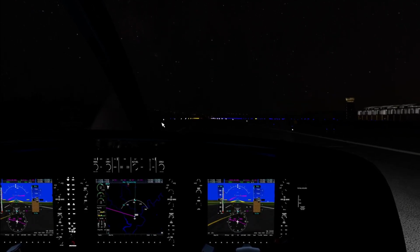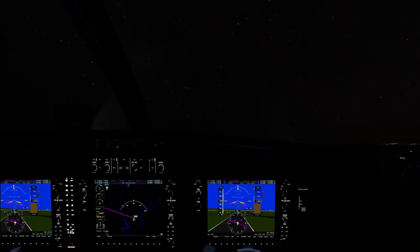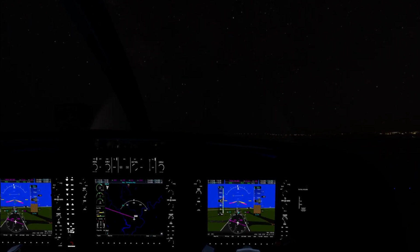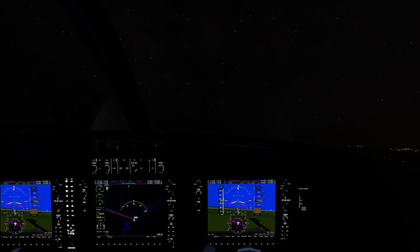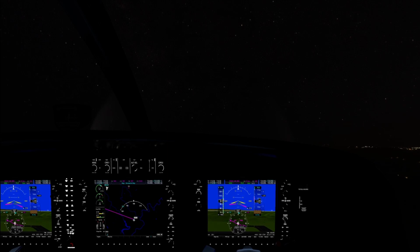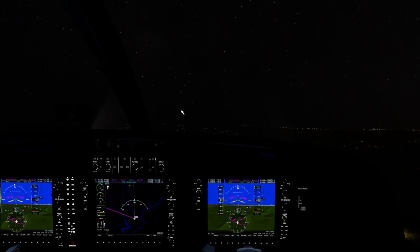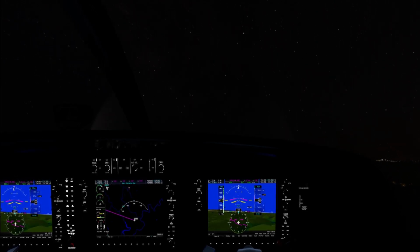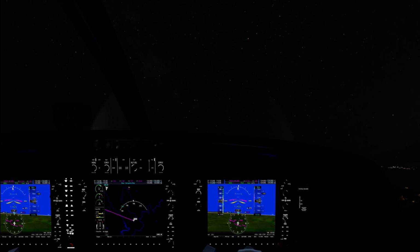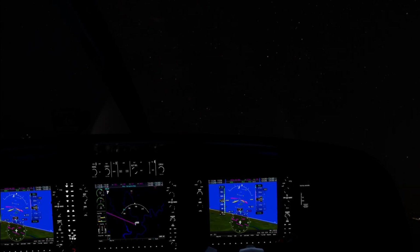70, rotate. And I have a positive rate. Above 95, speed check, flaps clean. Then call for the aft takeoff checklist. And we're looking for about 1600 before we make any turns. There's our 400 feet. Let's go ahead and go left turn on course.